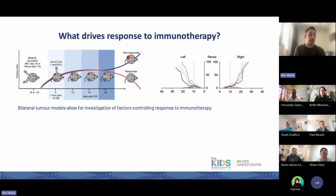And so we developed these really nice bilateral tumour models where we implanted tumours on both sides of a mouse, treated that mouse systemically, and then tracked the response of the two separate tumours. And we could see in a number of models that these responded symmetrically. So the tumour on the left side would respond the same as the tumour on the right side, which means we could then resect out one of those tumours at different time points during therapy and use it as a mirror for the other tumour that was left behind to understand what was going on.